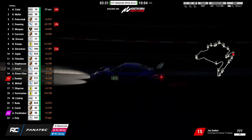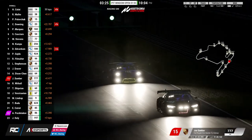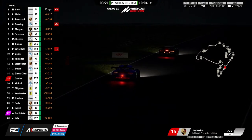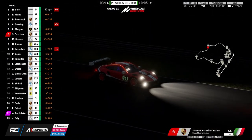And Joe Dauber is going to try and find his way, hopefully past Dixon Chen down into turn one, although it doesn't look like he's close enough really for much of a gain in the slipstream. Wonder if he's just going to play this one safe and see if Dixon Chen makes a mistake. And the gap is forever opening on the Audi R8. A very quick car in a straight line. We know the Porsche does struggle.